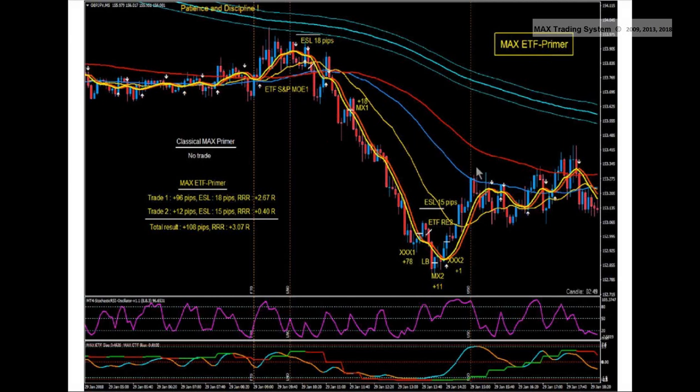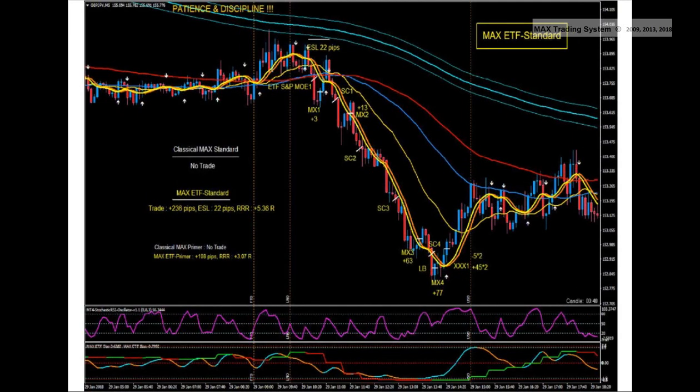Now, the same movement made with the max standard, and especially the max standard ETF. And I like that movement because in this case, even the classical max primer has not been able to catch that movement. The max standard is the level where we add the scaling process. And with the ETF standard level, now we are able to exploit that movement with the full power of the max with the scaling process. So we start the trade not exactly at the same point as the max primer. This is an example where we have been forced to delay the entry by 1 bar. There are technical conditions for that because with the max standard we add other technical tools. The stop loss was at the same place, so it was a little bit larger, 22 pips instead of 18 pips.